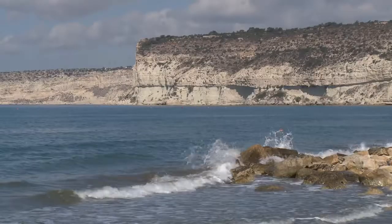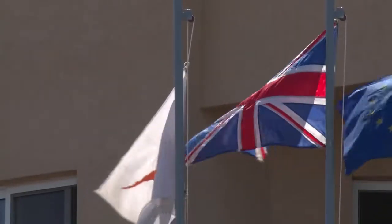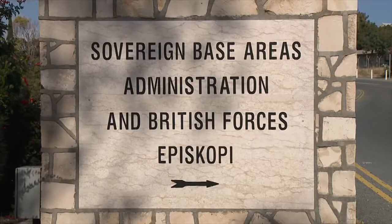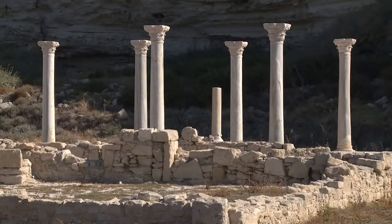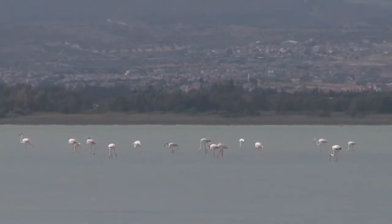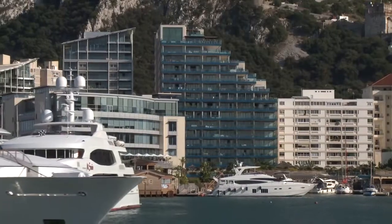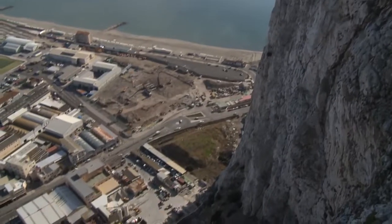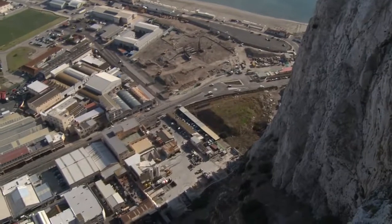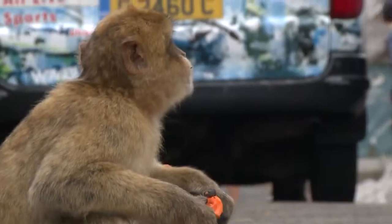The final two territories lie at either end of the Mediterranean. The newest is on Cyprus and consists of two sovereign base areas. They are military bases, but also encompass some spectacular ancient ruins, as well as important habitat for flamingos and chameleons. At the western end of the Mediterranean lies the Rock of Gibraltar, famous for its macaques, the only wild primates in Europe.